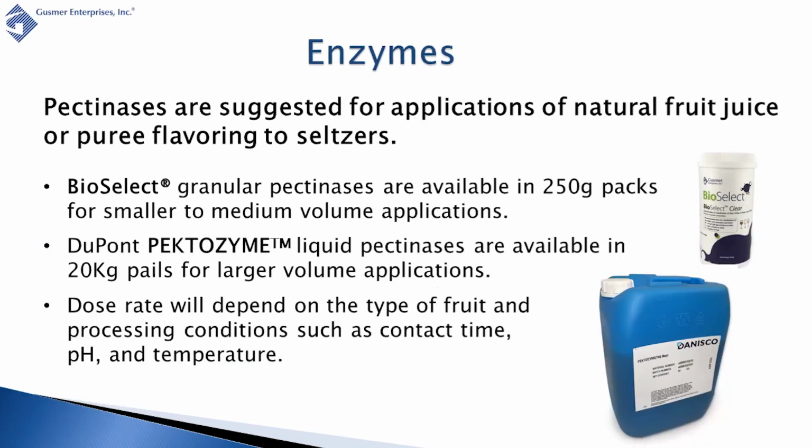Next slide, please. Another option, if you are using any type of natural fruit juice or puree flavoring for your seltzers, are pectinases. These are great to help depectinize and clarify any fruit juices or purees that you're using, so that you don't have any problems later on with filtration or with product stability on the shelf. Gusmer offers both the BioSelect granular pectinase that comes in a 250-gram pack, as well as DuPont's liquid pectinases, which come in the 20-kilo pails.